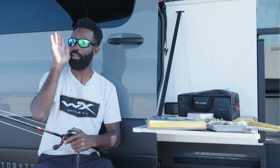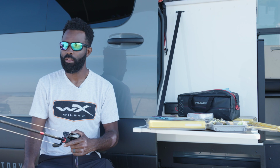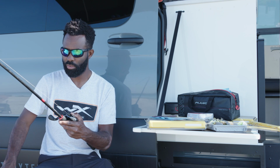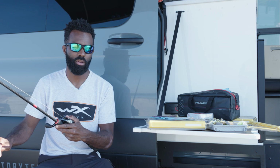Probably soften up your rod tip so that when you set the hook, it keeps the tension on the line. So I do want something with a little tip in it. 7 foot, shorter because it's in a kayak. I think that's all the equipment that you need to know about. Now we're gonna get to fishing it.